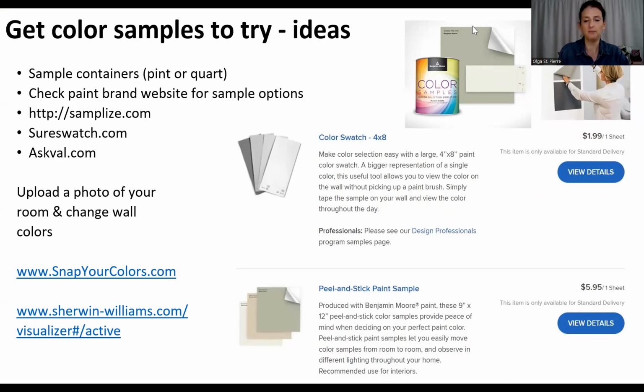Peel and stick paint samples are amazing. If you don't want to actually paint your walls, these are like sticky notes that you can put on the wall in each different room of your house to see if the color of your choice is actually going to look good. So I think it's an amazing technology to just give it a try and see what happens, right? If you don't like the color, you didn't do anything to the wall, you just peel it off and then you go on your way.